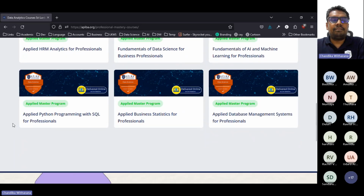Someone may want to learn the very famous language called Python programming. So we have designed a fully complete Python and SQL database course. We are teaching Python and SQL knowledge here, and we are giving you GUI applications development knowledge as well in this course. As a separate segment, we teach Python programming, GUI applications development, SQL database connections and all of that in this Applied Python Programming with SQL for Professionals course.